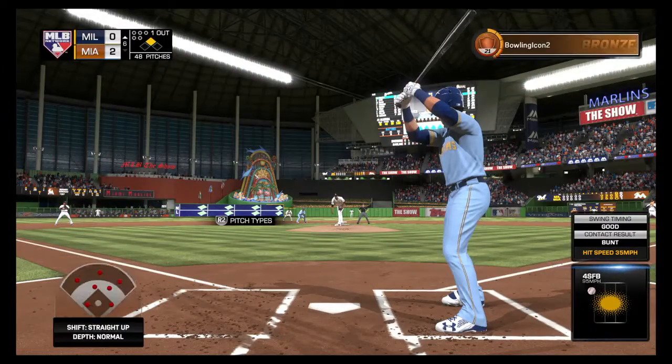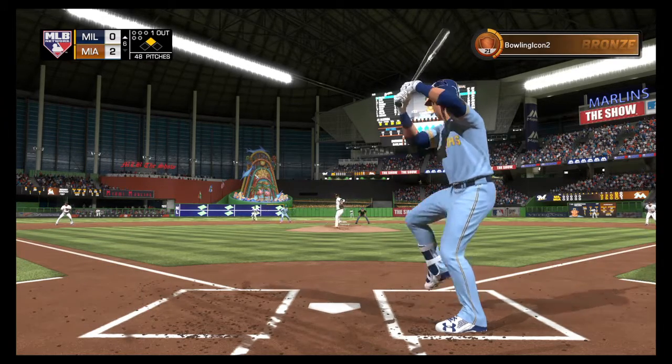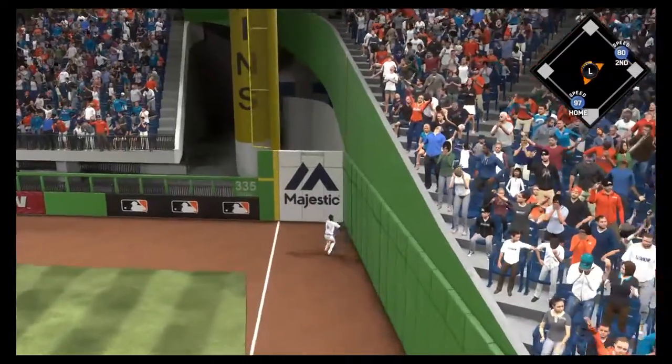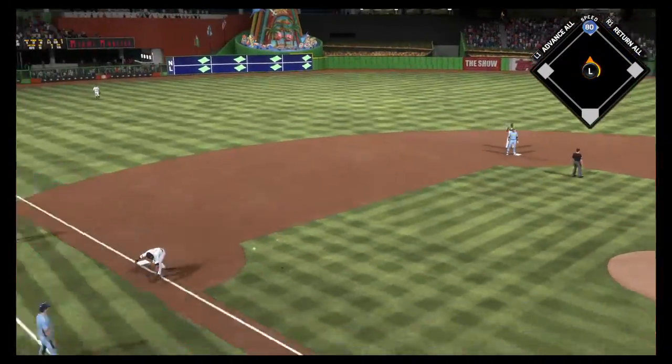In is Christian Yelich. He comes in 0 for 2 thus far. First offering on its way. Yanked on the ground down the line. And a reach, but it's by him as he couldn't quite get to that ball. In to score the runner from second. And he'll reach second now with one away.